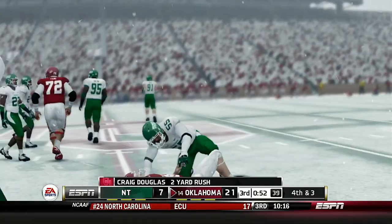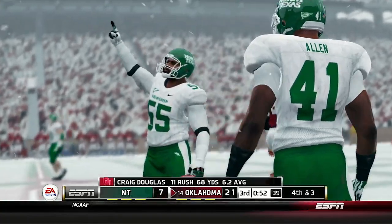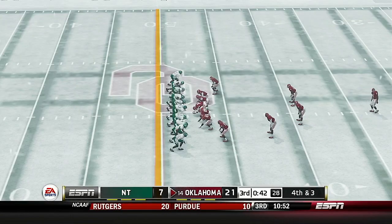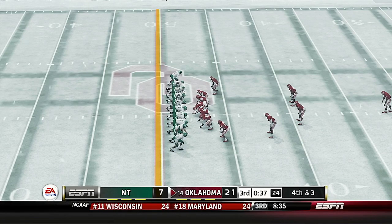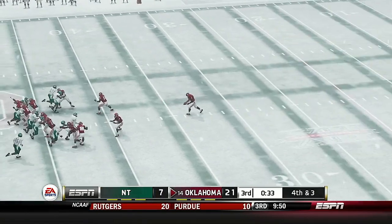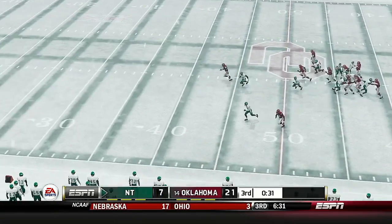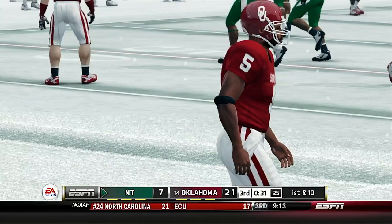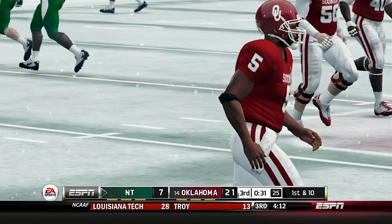Tackled at the 47-yard line. That's a gain of 2 on the play. That brings us to third. The defense looks like they're going to send in the cavalry on this one. It's away. Short punt. 21-yard punt. Out of bounds at the 32-yard line.